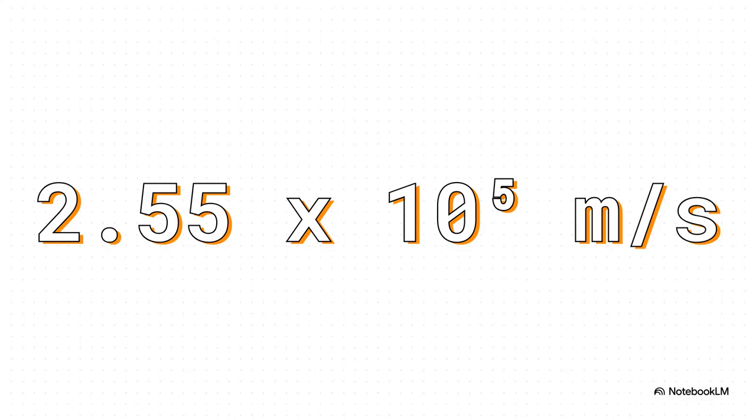We plug that kinetic energy into the formula, and we find out its velocity is 2.55 times 10 to the 5th meters per second. Let me put that in perspective for you. That is over 158 miles per second. Unbelievable speed. All from a single tiny photon hitting a single tiny electron.